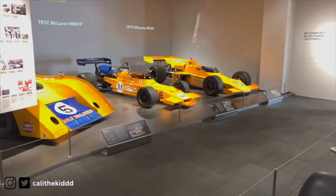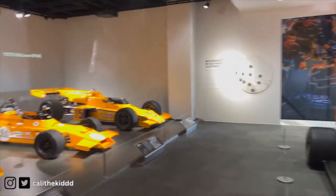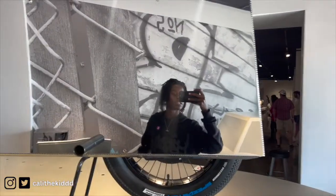Got two phones right now, this one, and then the camera right there. See all the cars up in here? It's like all of them. But there's a Bugatti over there. I'm gonna go show y'all, because that was crazy. Look, there I am right there.